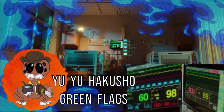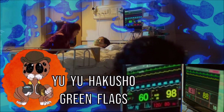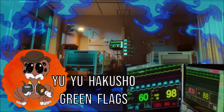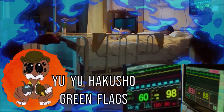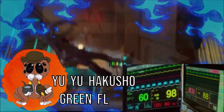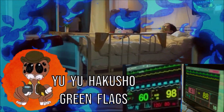Most monitors measure somewhere between 4 and 6 major pieces of information. First of all, the one that we're most familiar with is they measure your heart rate. That's the little green line going up, down, up, down. Is your heart beating correctly?